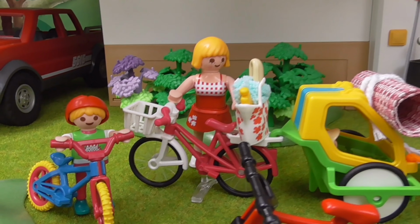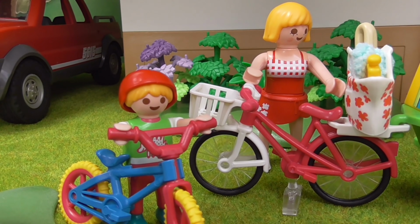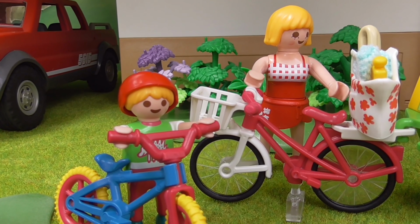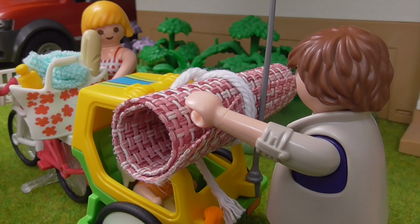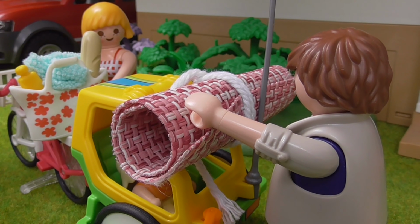I can't wait to get to the beach. Will it be long till we get there? No, we don't have to ride far. And as soon as Daddy's ready, we can go. I just have to attach the picnic blanket somehow. Do we really need to take it? Yes, we have to have something to sit on.